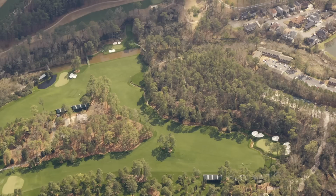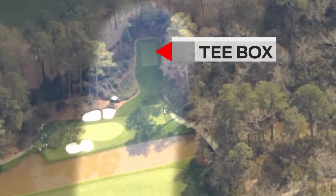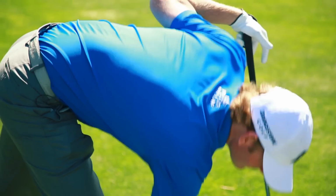Okay, we've been through 11 and 12. Now we come to 13. Okay. 13 is interesting because it's a very short par 5 by modern day links standards. It's barely over 500 yards. Yes. Now, some people like to play a 3-wood off the tee. Some people like to play a driver. What is your choice?